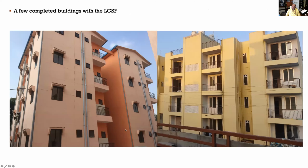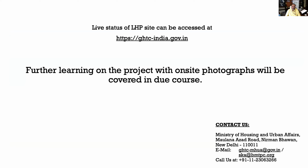These are a few finished buildings by BMTPC. We are also promoting this technology through demonstration housing projects. So this is a project on the left hand side. What you see is a project where the light gauge steel framing system was used in Telangana, and this is a very recently finished project in Panchkula, which was recently inaugurated by our secretary. So these are the two buildings which we have done with the LGSF.